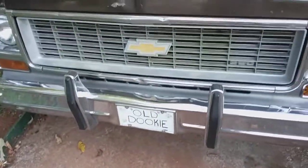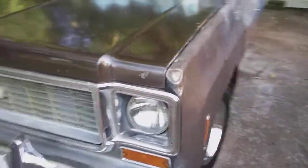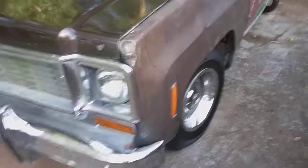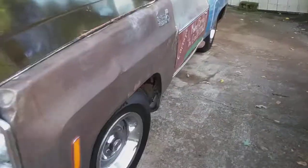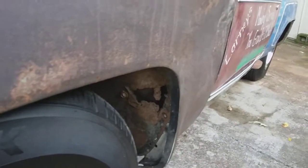And you can see the rust and stuff that's in Old Dookie, problem areas. As I said in my previous video, you might want to look it up. I've had 2 or 3 of these trucks. And of course, the hood. Rust. And I named it Old Dookie because everybody said it looked like crap. So, and I guess it does, but you know what? It's paid for. It runs, and even though I'm putting money into it, it's not something I have to have, and as you can see, lots of rust.